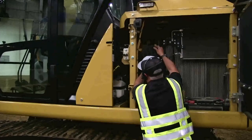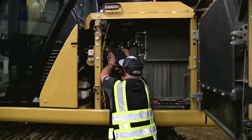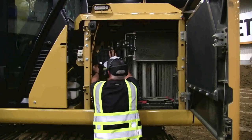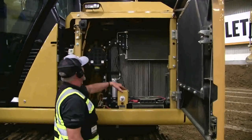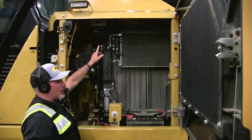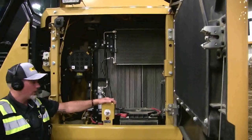So on this 317 machine, having commonality between some of these machines and parts availability is a big thing too. So being able to get the parts, being able to interchange all those. We have a radiator fluid sight gauge that we're able to look at from ground level to see if we need to get up and fill it at all.